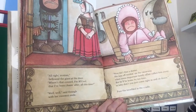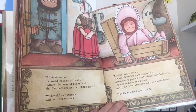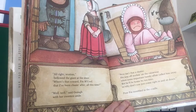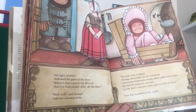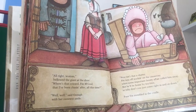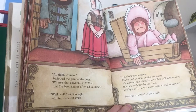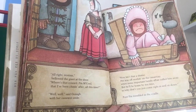"All right, woman," bellowed the giant at the door. "Where's that coward Finn McCool that I've been chasing after all this time?" "Well, well," said Una with her sweetest smile. "Now, isn't that a shame? Finn was off working on the causeway when some important family affair called him away, but he'll be home by tea time, so why don't you just come right in and sit down?"